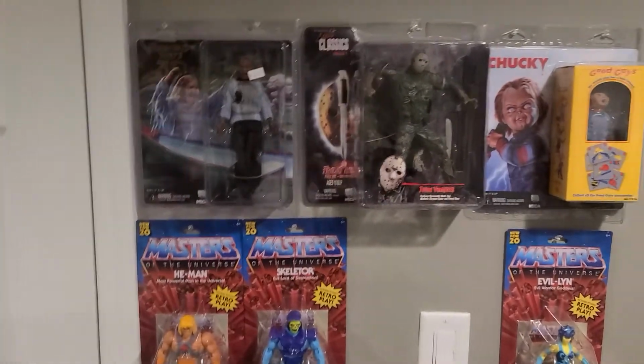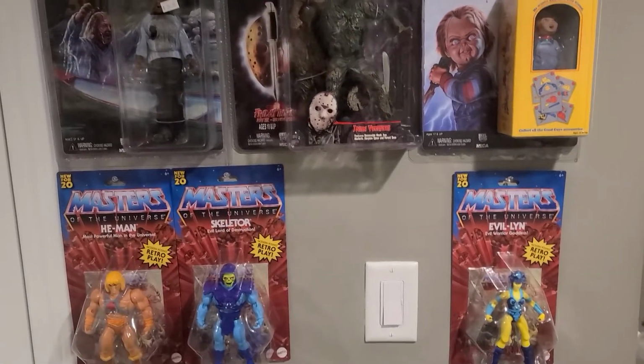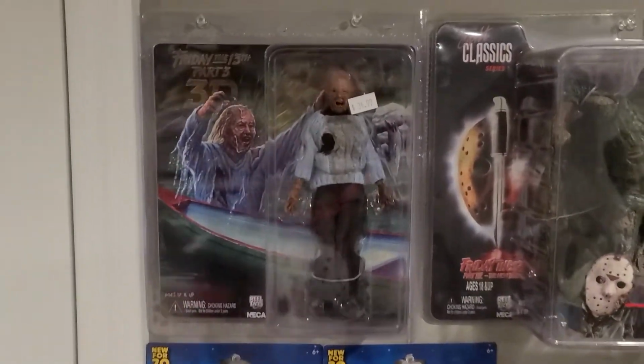Here's the next part. I'm starting to hang up the action figures I have again. I want to display them better. I don't think they're in the videos as much as I want them to be. Video games and movies are certainly a big part of what I do on the channel and what I like, but also action figures are right there. And although I've slowed down dramatically on collecting these, I still get them when I find something that interests me.